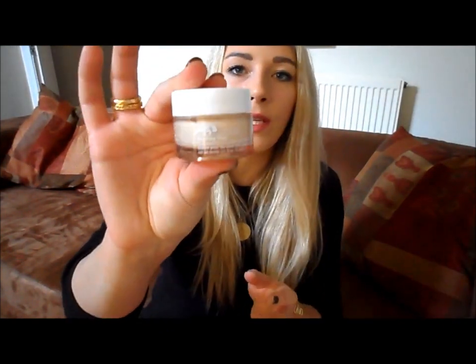I took one eye cream with me to use day and night, and it was the Origins Starting Over Eye Cream. So you can use this in the morning and at night. It's not really, really heavy, but it does the job. It moisturises, makes the skin around the eyes feel really nice and soft. And I do like this.